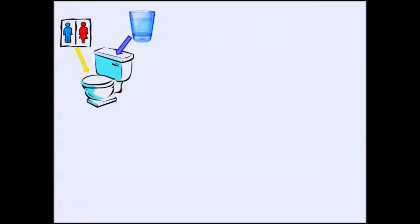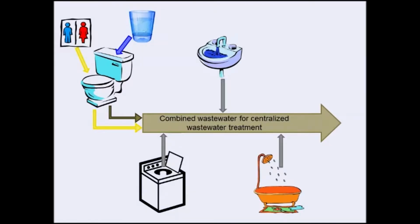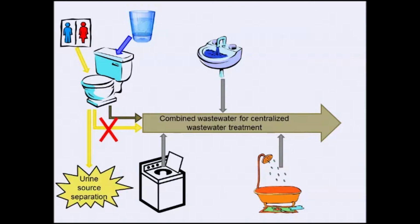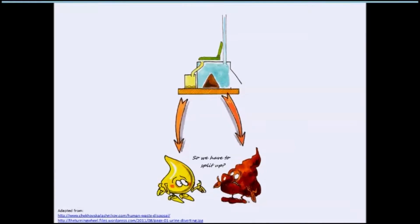Typically in the United States, our urine is flushed away every day with high-quality potable water, and then mixed with other waste streams, such as those from our washing machine, sinks, and shower. That entire mixture is then conveyed to a centralized wastewater treatment plant. However, due to the nutrient content of urine, alternative wastewater systems including urine source separation are being explored. Urine source separation is the collection and treatment of urine as a separate waste stream through the use of urine diverting toilets and urinals. Urine source separation allows us to target high concentrations of nutrients for recovery while only dealing with a small volumetric flow.